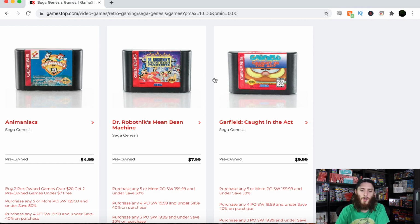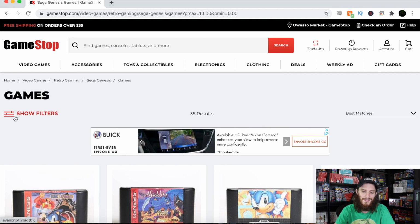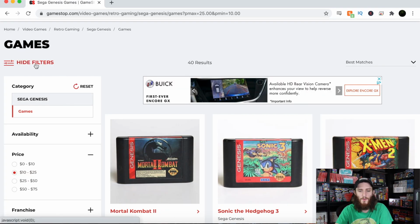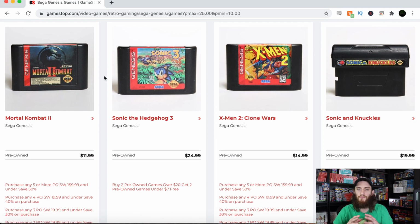So let's go ahead and go back up, and we will change the filter from 0 to 10 to actually 10 to 25. And then we'll hide the filters again, and we will see what we get. Now, right away, you see some good heavy hitters.